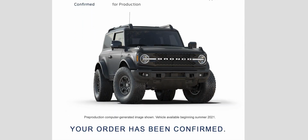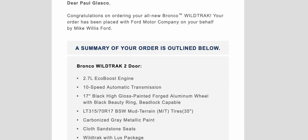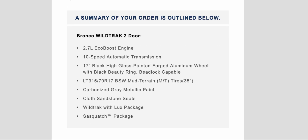Now was game time. Now you were actually going to select the things you wanted on your 2021 Bronco. You'll see here I got my confirmed order email, and this is all the details on the Bronco that I wanted. Again, I wanted the two-door, I wanted the Wild Track, I wanted the 2.7 liter.